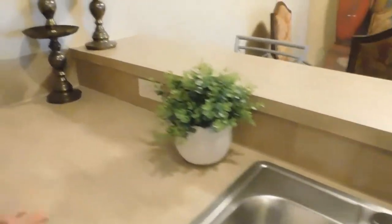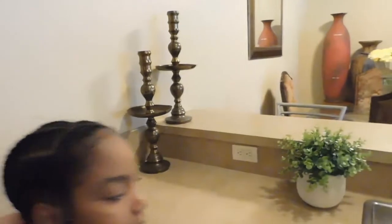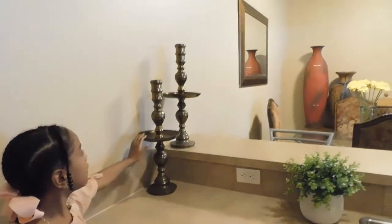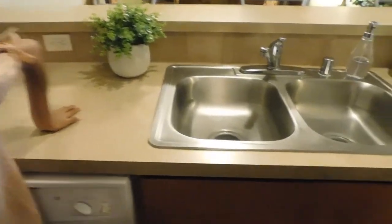We have some counter space with this beautiful plant. And I don't know what these are called. I think those are hookahs, but they're not fully assembled, if I'm not mistaken. Oh, no, they're candle holders. Those little plates here catch the wax. So I thought they were hookahs, but she said, no, they're candles. And then we have some counter space if we want to cook. And then our silver sink. I don't think you have to show the sink, though. Come on, let's keep it moving.